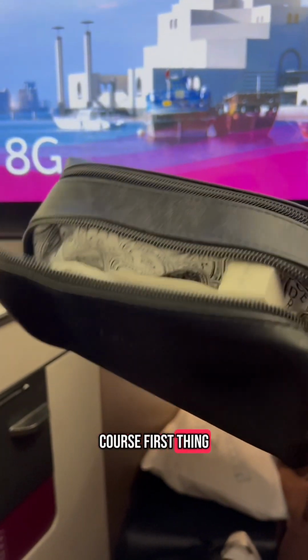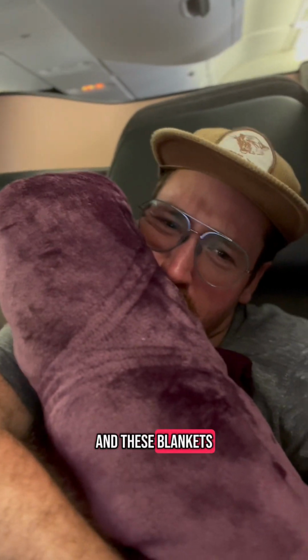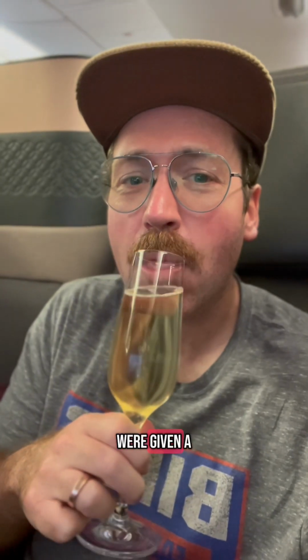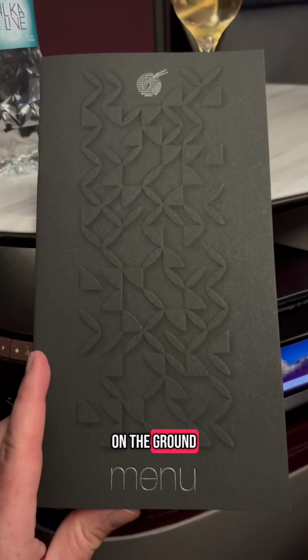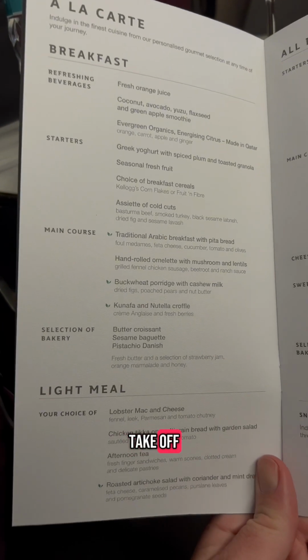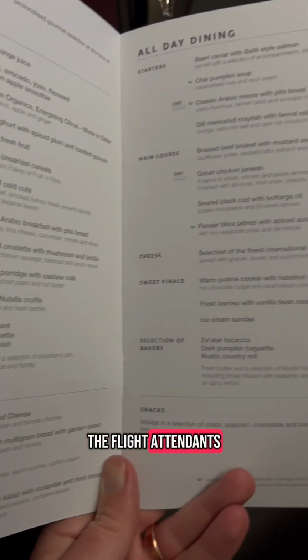Of course, first thing was to check out the amenities kit and these blankets that were so comfy that we took with us. I'm told these are nice brands, and quickly we were given a glass of champagne while we waited on the ground and took out our menus to order breakfast, which would be brought to us pretty soon after takeoff. Especially doing this with our kid, the flight attendants were so sweet.